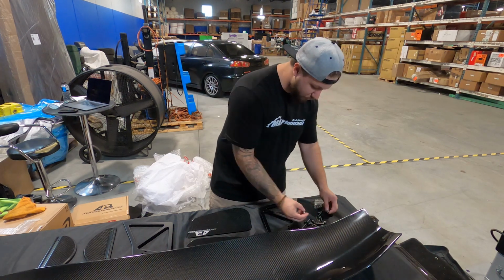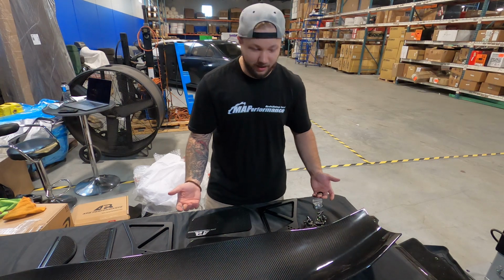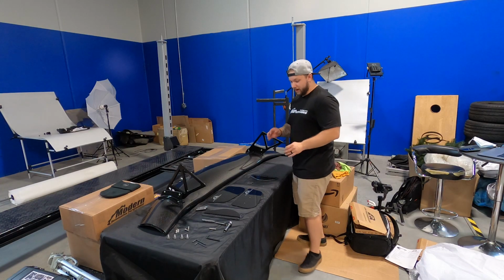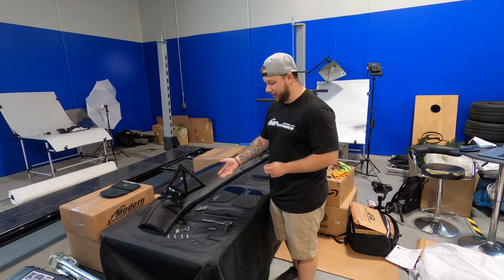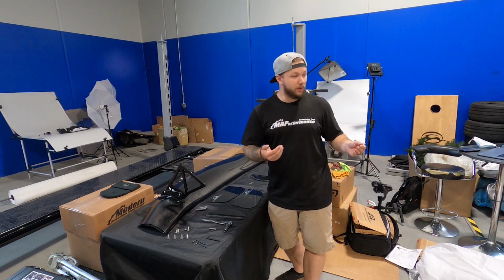Not only that, but they include all this brand new hardware as well, so every bolt that connects to your wing is getting replaced. All right, so what we're doing right now is, because we had a Lancer trunk, I'm gonna put all this stuff together for the wing here, at least the risers and the wing. We're gonna put it together just to see if it'll line up on there with the holes that are there.